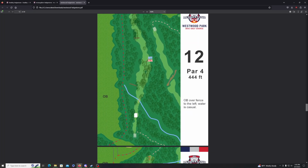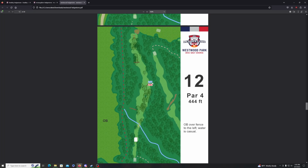And then hole 12. Trying to remember. So it started raining at some point during the day, but I don't think it was yet. I think this is only one of 2 par 4s on this course, but had a nice shot up into here. I think I hit this downed log, and then my upshot just got really lazy. Ended up over in here somewhere. Just letting stuff go too soon, just getting really lazy with it. Had to pitch up and take a par, which is 2 pars in a row. I was pretty happy with that.